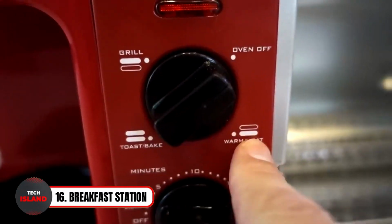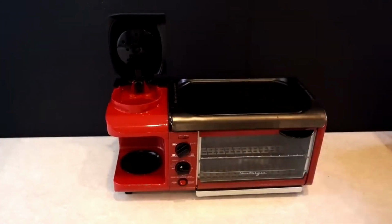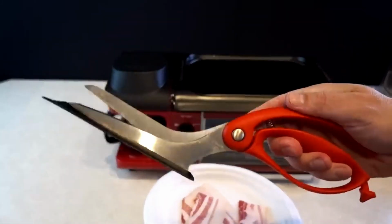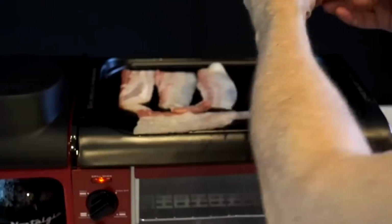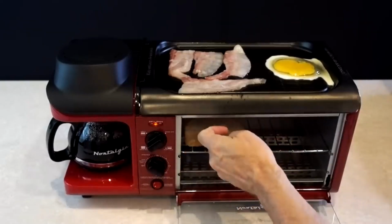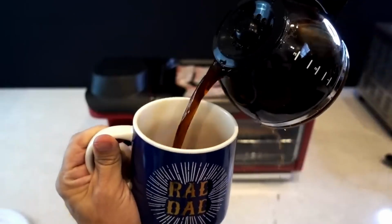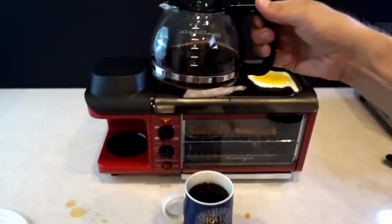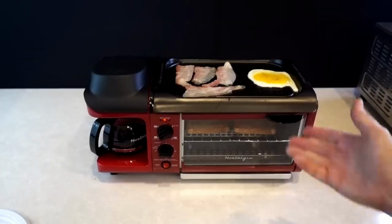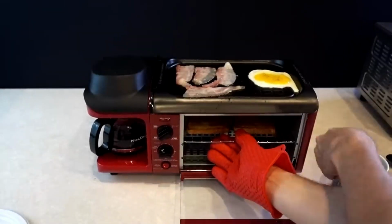Breakfast station. This all-in-one breakfast station is truly made for you if you love to treat yourself to a hearty breakfast. This extraordinary station comprises a cup coffee maker, a griddle for cooking eggs, bacon and pancakes, and a toaster oven with the capacity of 4 breads. Here's the twist. This breakfast station is not only super stylish, but also takes up minimal space on your countertop, allowing you to enjoy hearty breakfasts without sacrificing space.